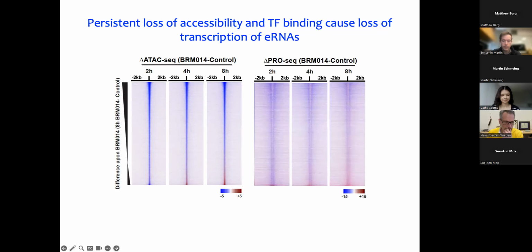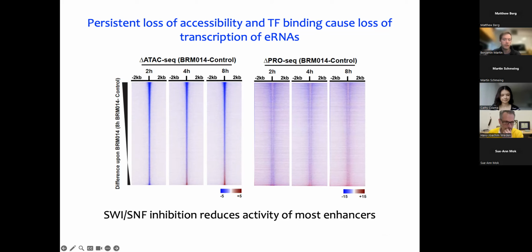Now, if we look at enhancer RNA synthesis using PRO-seq over this time course, you can see that, consistent with a loss of transcription factors, we see a loss of transcription activity. So switch-SNF inhibition shuts down most enhancers at the level of chromatin accessibility, transcription factor binding, and eRNA synthesis.